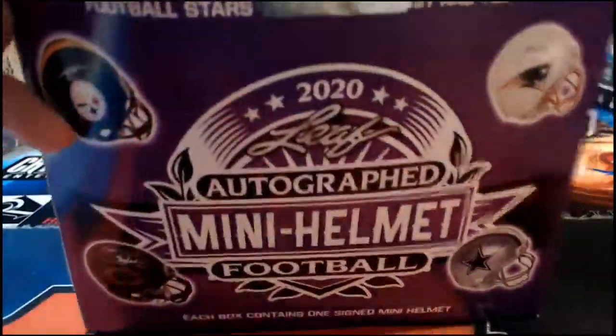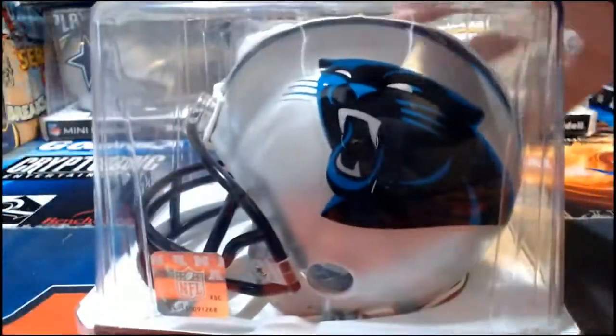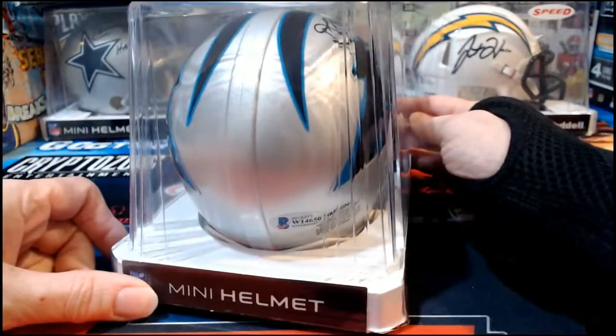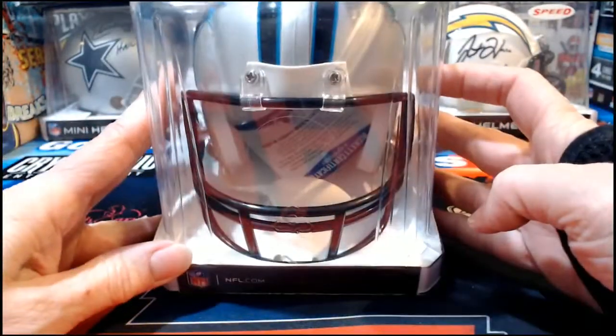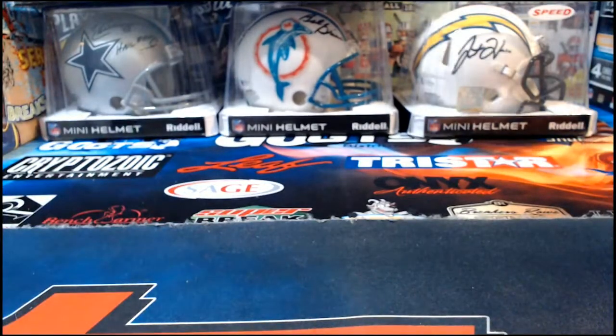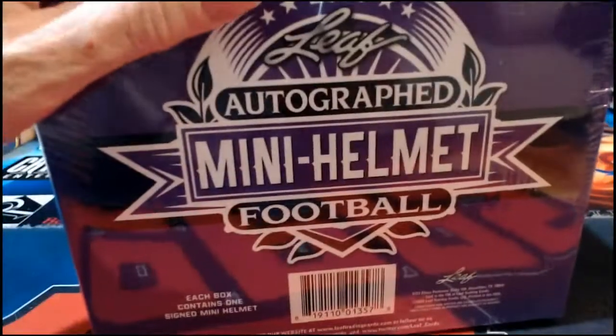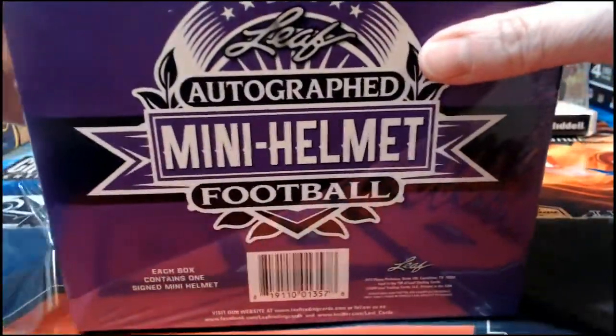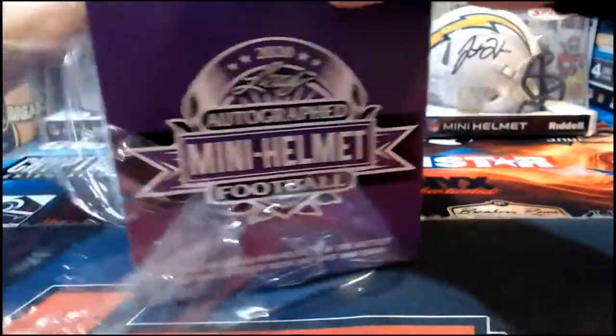Nice. Ooh, Carolina, the Panthers. Got some DJ Moore action here for the Carolina Panthers. Beckett sticker and Beckett paper COA, both present and accounted for. So we are halfway through with a pair of Cowboys, a Dolphin, a Charger, and a Panther.